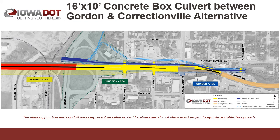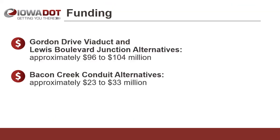Shifting the culvert would minimize construction and traffic impacts along Gordon Drive during future maintenance or replacements. Traffic could continue to use Gordon Drive during construction since the culvert would be built outside the roadway. By replacing only the conduit with condition issues, the Iowa DOT and the city can minimize costs.